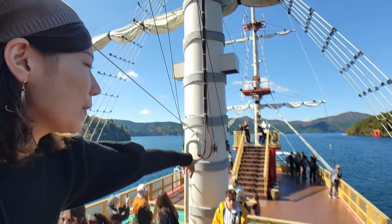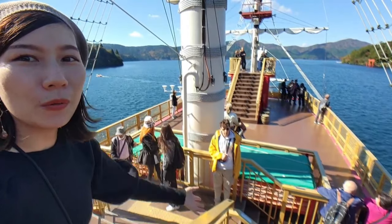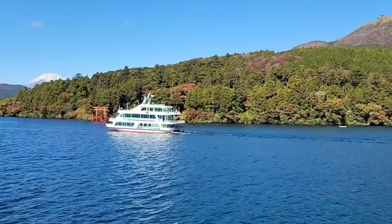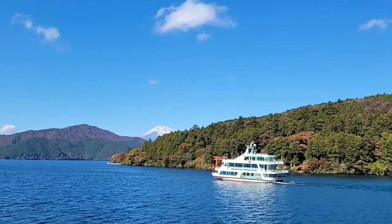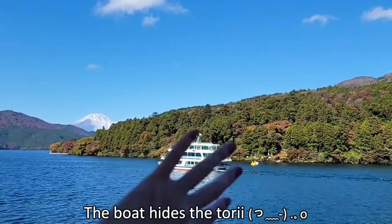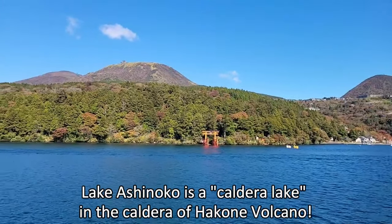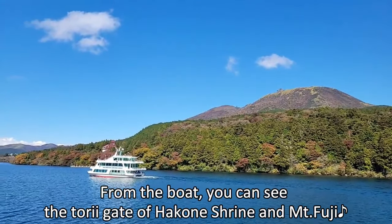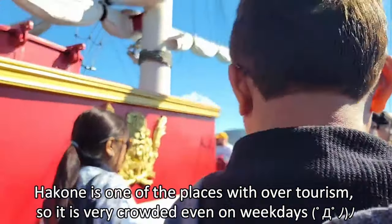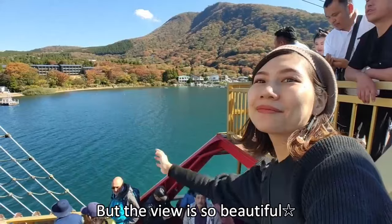So I wanna go over there, but the front part is for big people, so we can't enter. Ah, it's too jammed, isn't it? Oh, look at that, Mount Fuji. So beautiful. Ah, it's too jammed, isn't it? Yeah. Busy. Busy.